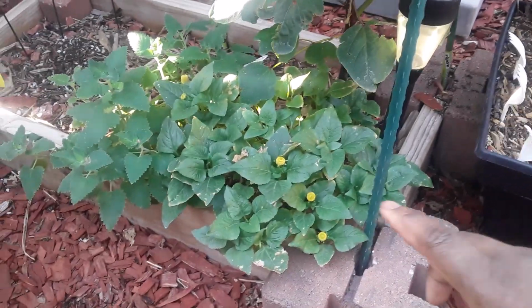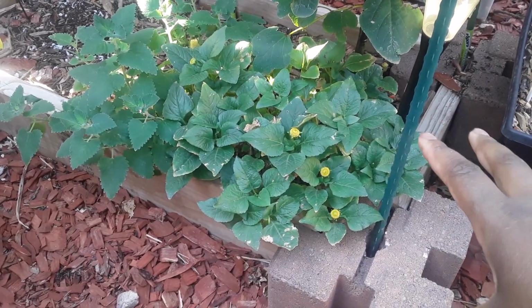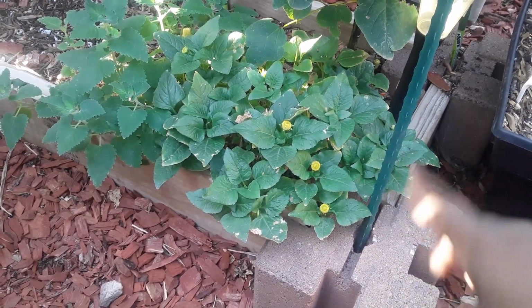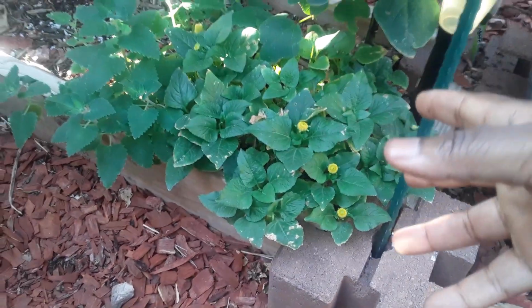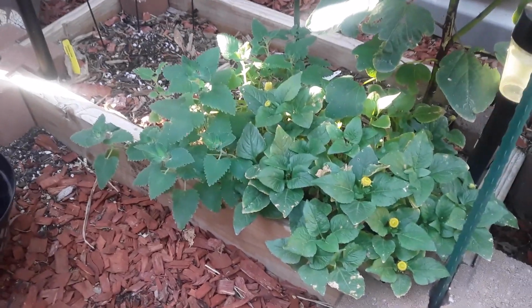And down below I have my toothache plant, which is getting shaded by this roselle, so it has gotten really nice. I've gotten so many buds off of it. It's still really green. It only has a little bit of sun scald right here on the edge, but it's doing really good. And my catnip had gotten eaten down by bugs. Now it's completely healthy and it has grown back.